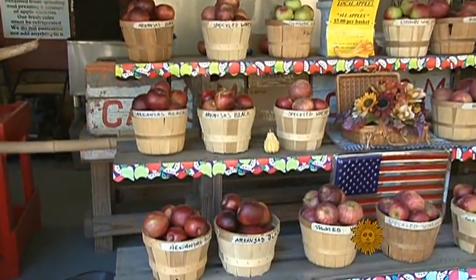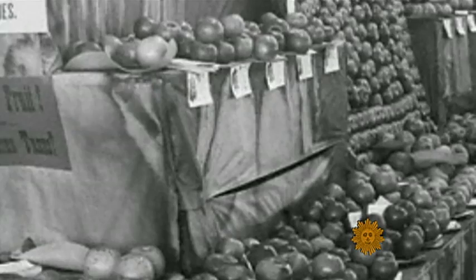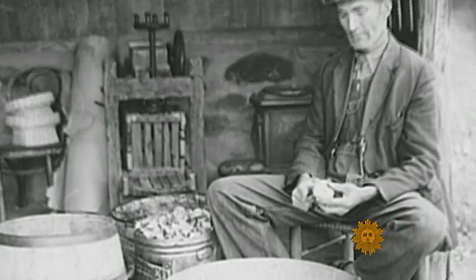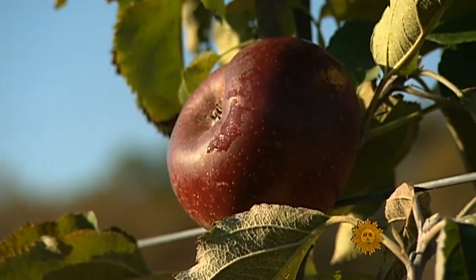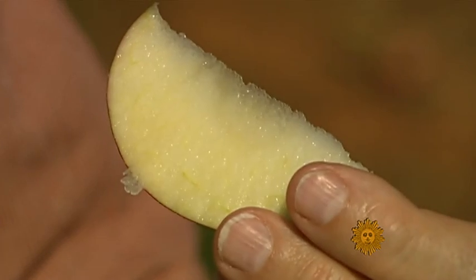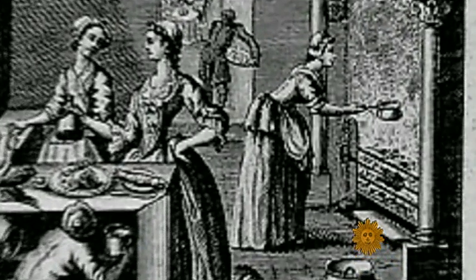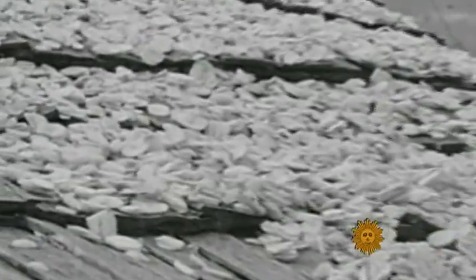Apples are as American as, well, you know. Brought over by some of the first European settlers, apples were a critical part of the early American diet. They were hearty, nutritious, delicious, and versatile. They were fried for breakfast. They were stewed for supper. They were dried on the rooftop to have apples in the wintertime.